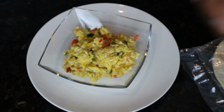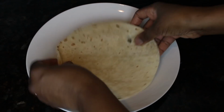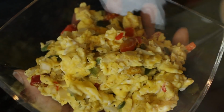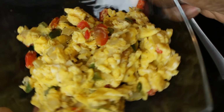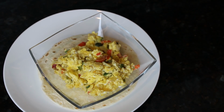But because I want to show you different recipes and different ways to eat these meals, I went ahead and put out a tortilla. And I recommend microwaving these tortillas just to get them pliable. And all I do is I ended up putting a wet paper towel on top of the tortilla, putting it in the microwave for about 5 seconds.